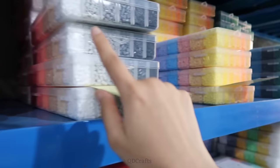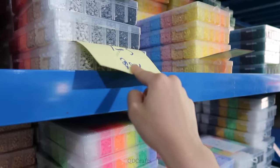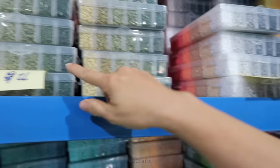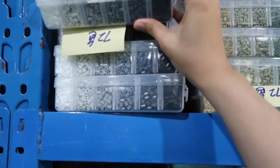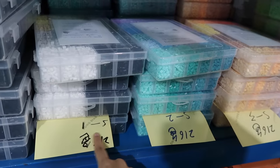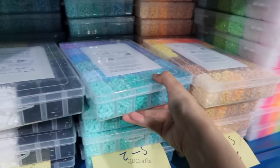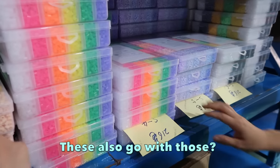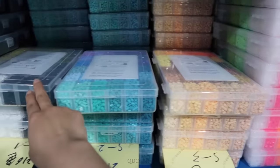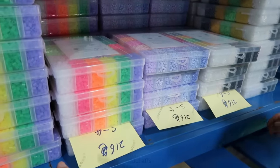Oh, okay. So this area, if you have the three boxes, you'll get 108 different colors. And then this one you'll have 72 different colors. So the one down here, the 216, that's where you'll have the most colors in a boxed set. Wow. Oh, wait, this is the same as these. Oh, okay. So 1, 2, 3, 4, 5, 6. Six boxes and you'll get every single color from Artkal.